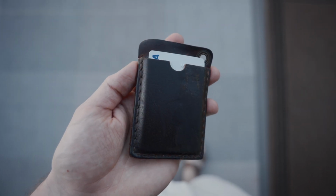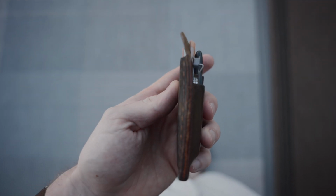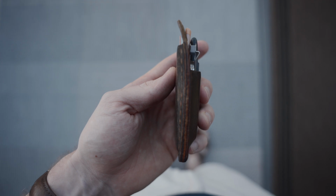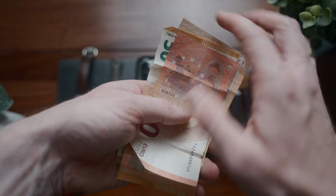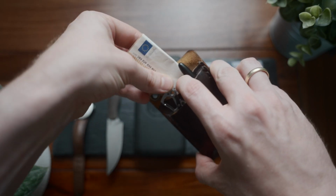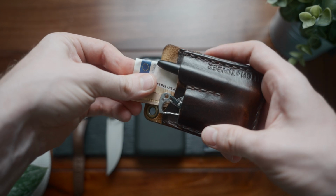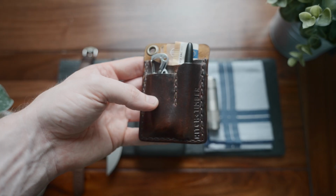I can squeeze 3 cards in the back, with those cards being my driver's license, credit card and health insurance. I also carry a bit of spare cash in the front, just in case I go to a place where they don't accept credit cards, but there's no way to put any coins in here, which is why I will pay everything with my card if I can.